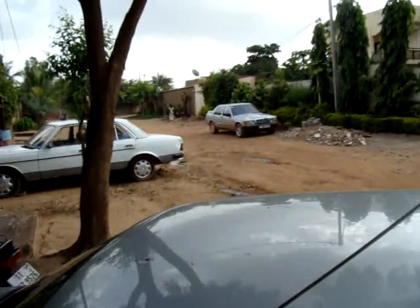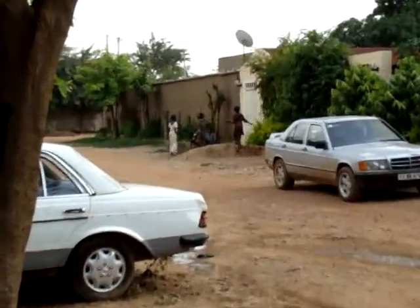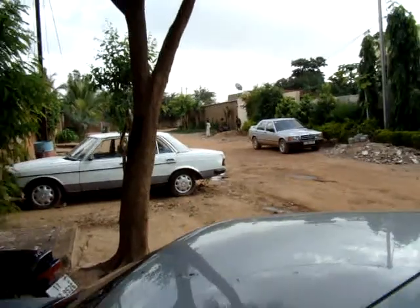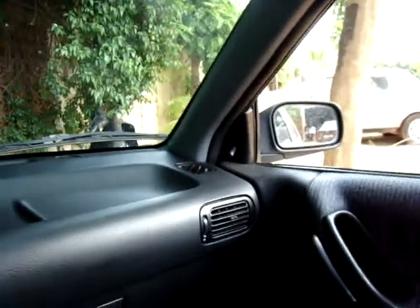So, this is Michelle's house. She's a counselor for the school. Those are some kids playing. This is my car, which I'll show in another video, but today we're going down to the market. I thought I'd show everyone Ouagadougou roads.